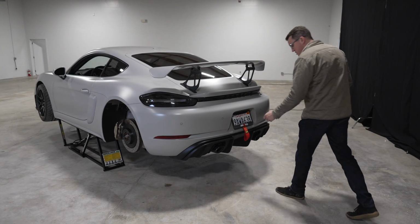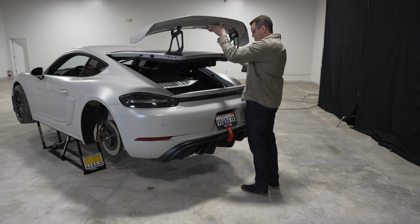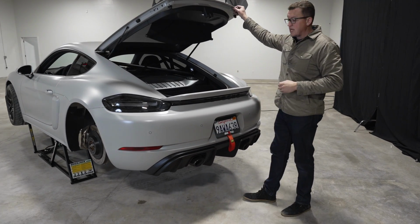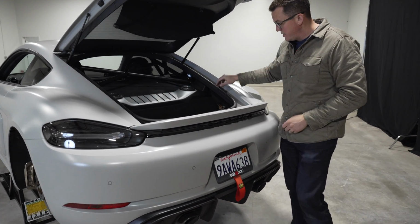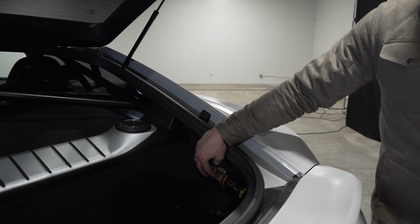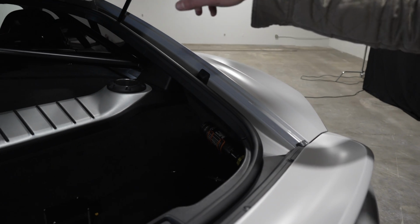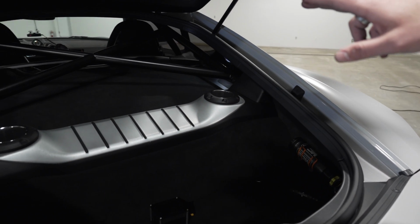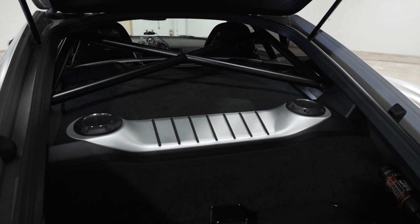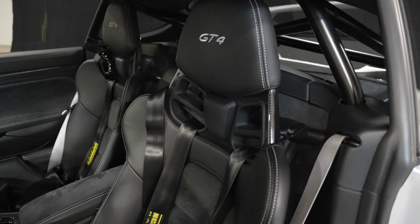Okay, you see we have the tow hook back here as well, and we'll go ahead and open up the trunk and move inside. You can see here we have the rear axle MCS reservoirs for the damper system. You can also see, if you look back in here, we have a BBI roll cage, and in our bucket seats we have a 6-point harness.